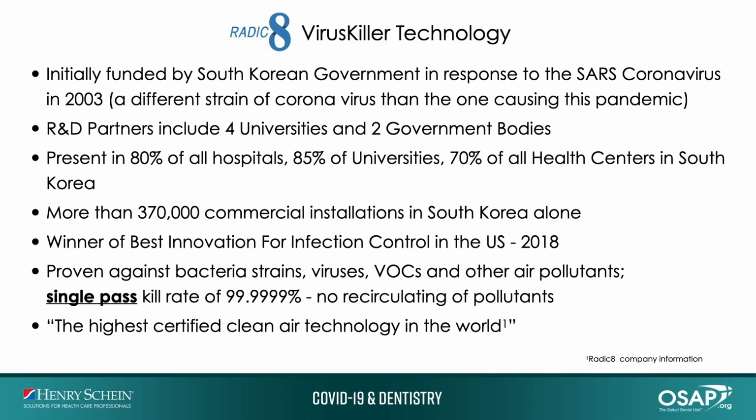So when we look at this, the company was started in 2003, and it was a joint venture by universities and government bodies. And currently it's present in 80% of all the hospitals in South Korea, 85% of the universities, 70% of all the health centers in South Korea, and more than 370,000 commercial installations in South Korea alone. It was the winner of the Best Innovation for Infection Control in the U.S. in 2018, and it's proven against many of them. We'll show you some of that data.